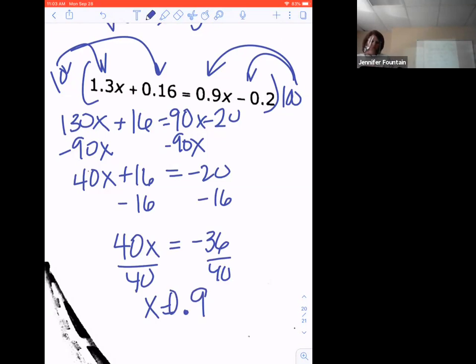I got negative 0.9. It is negative, because negative 36 divided by 40, we have a negative divided by a positive, which gives me a negative. And 36 divided by 40 is 0.9.